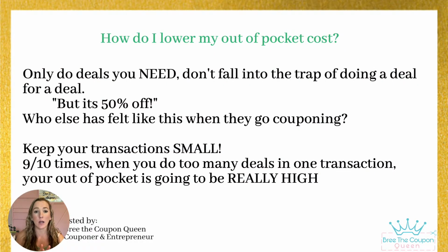Okay, so how do I lower my out-of-pocket cost? Number 1, most important, only do deals you need. Do not fall into the trap of doing a deal just to do a deal. But it's 50% off, right? Who else falls into this trap, and who else feels like this when you go couponing? It used to really kill me in the beginning of my couponing journey because I was just so excited about the savings that I wasn't focusing on my out-of-pocket. I wasn't focusing on my budget. Another reason having a budget is so important is it also helps you decide whether or not you should be buying that product and doing that deal.